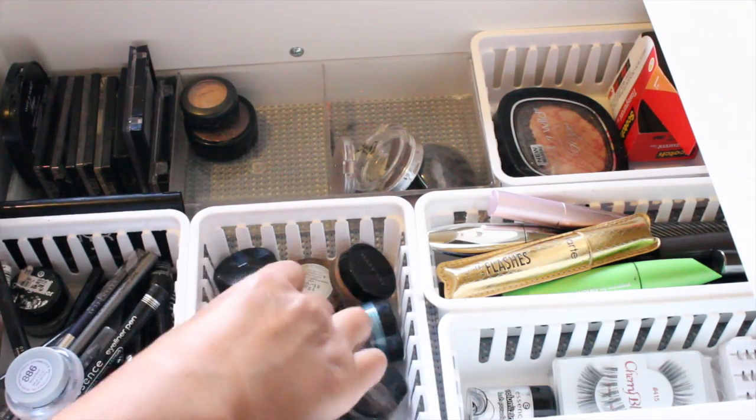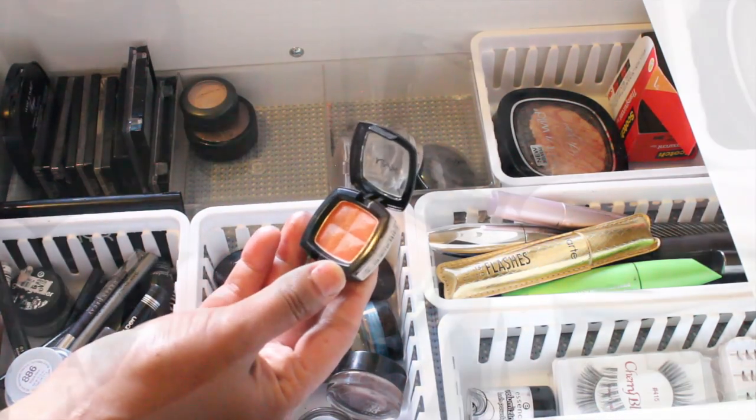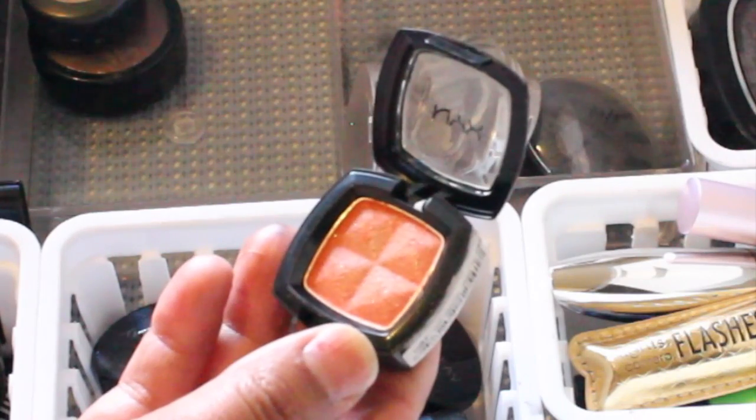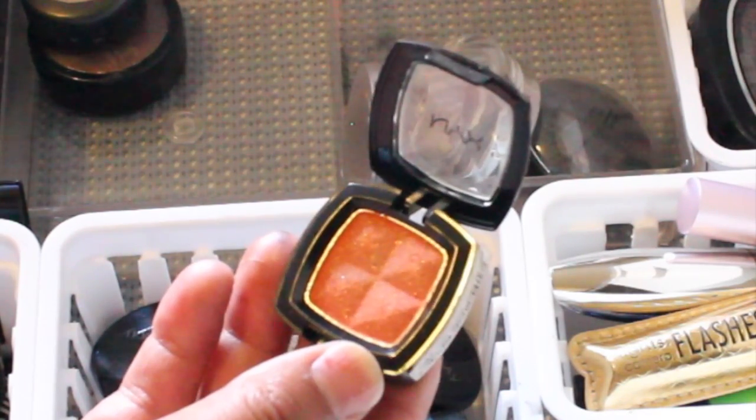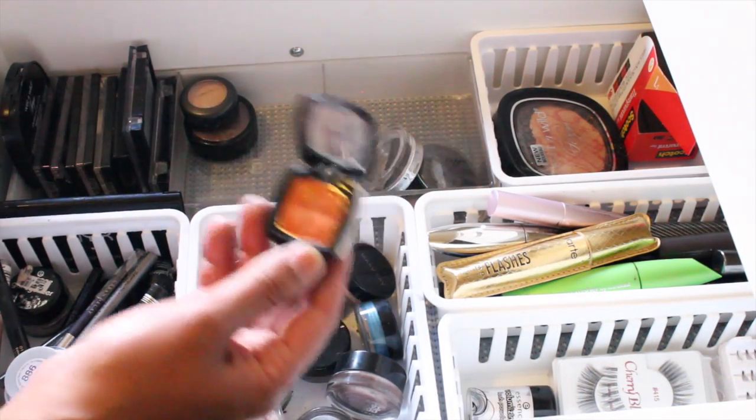I also have the other single eyeshadow. This is in orange, and that's how it looks. It's very pretty. It's very shimmery. Once again, I don't use it enough, so I'm gonna put it in my monthly makeup basket and see if I come up with different uses for it, or once again, if I should pass it along.